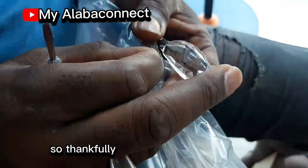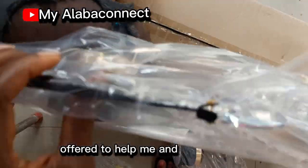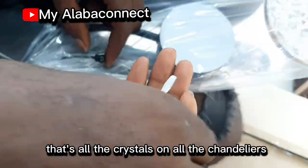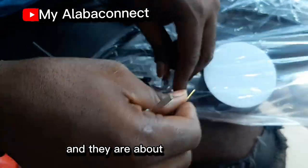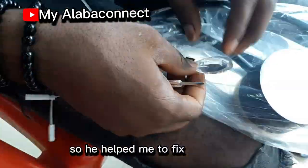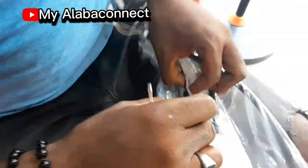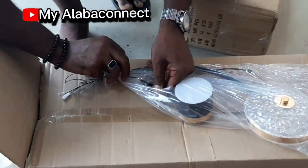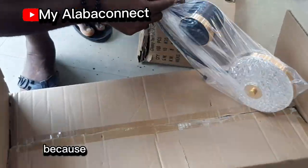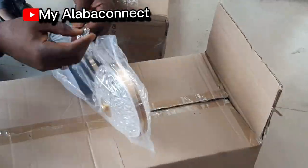Thankfully, the guy that attended to me offered to help me and fix all of them. That's all the crystals on all the chandeliers, and they're about 12 to 15 pieces. So he helped me to fix all of them. Thank God he did this, because this really took him a while to finish. He really took his time.